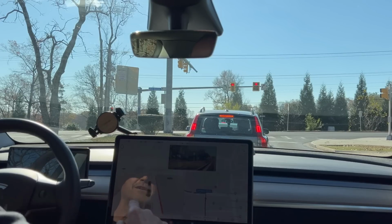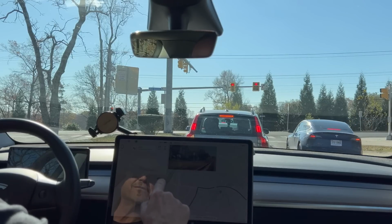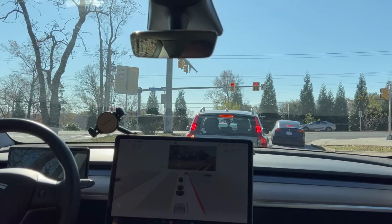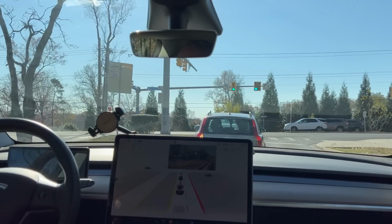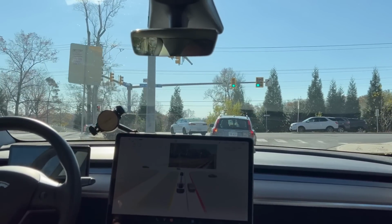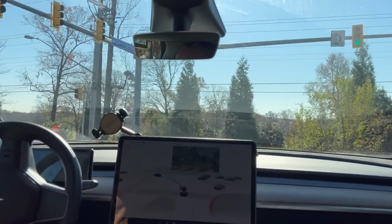Let's take a look at the navigation here. So yeah, I need to make a left, and then we'll drive for a while. We'll make another left. Good. Okay. So there's a dead end at the other end of this road. So it's not really an unprotected left because A, we're going to get the light here, and B, there's nobody coming the other direction. So this is a relatively straightforward thing to do. Let's see if it handles the turn.